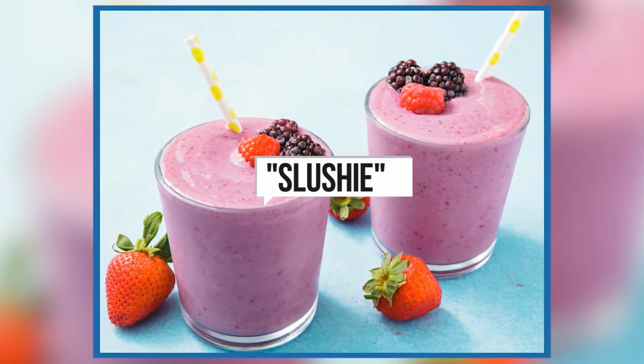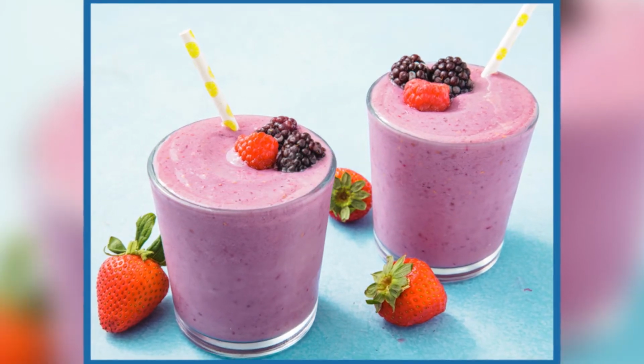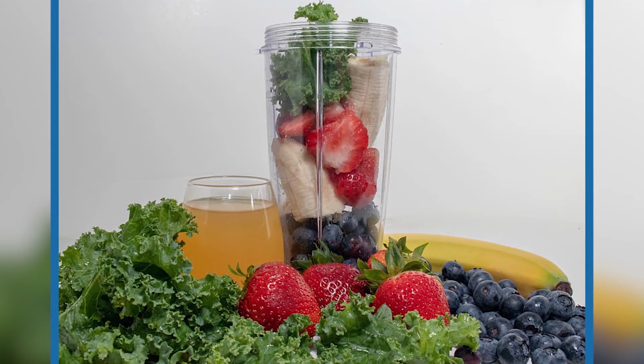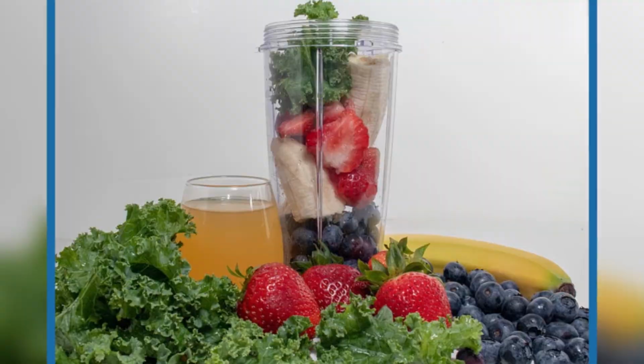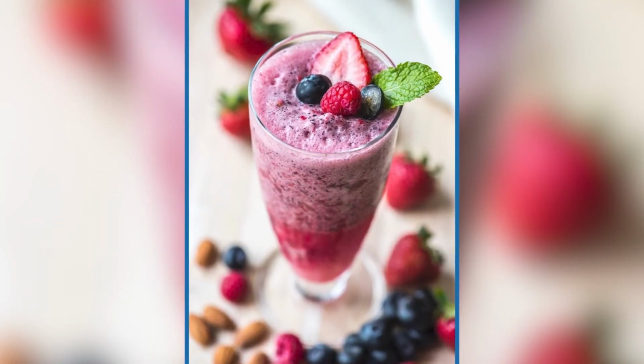After all those tasty snacks, we need something to drink. A slushie never gets old. Put some fruits into a blender with crushed ice and milk. Add water gradually and sugar to taste. There you have it, a healthy smoothie or slushie that you can top off with a whipped cream or even fruit.